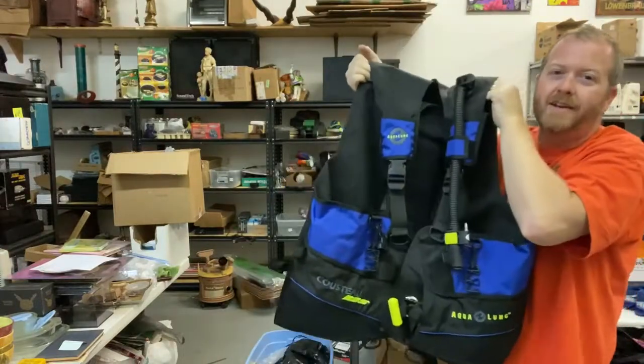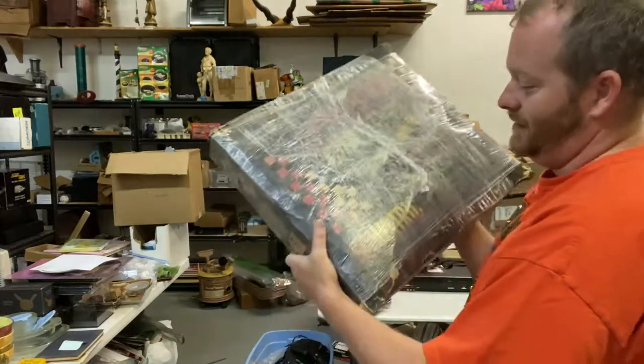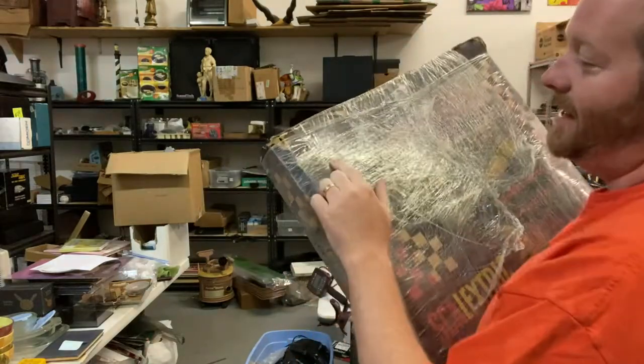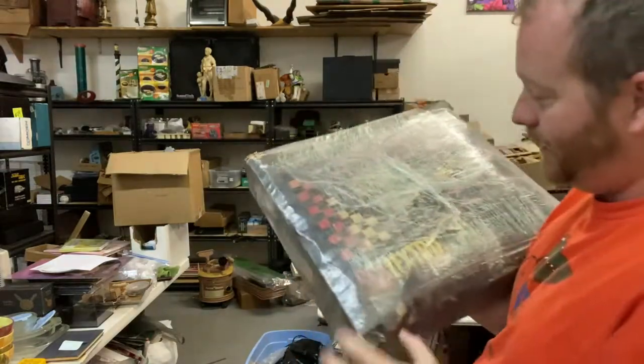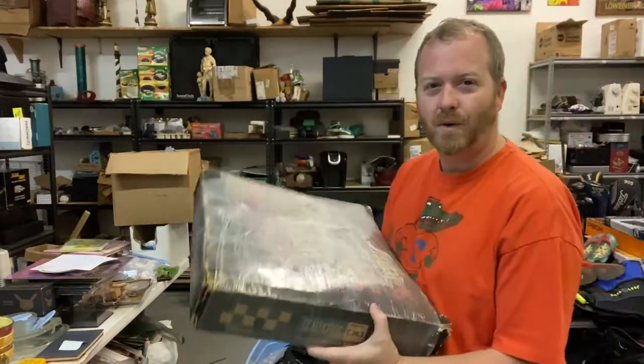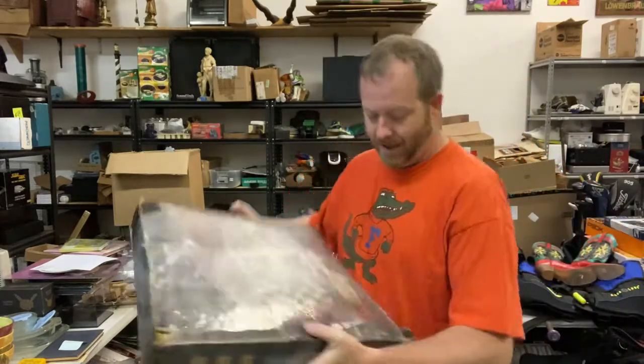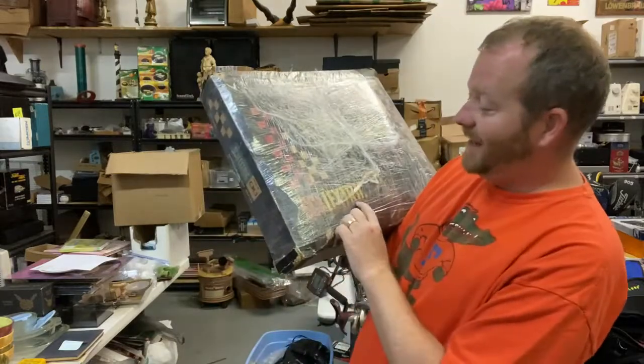It's probably another $80, $100 right here. This thing is awesome, dude. This is made by Lionel, but it's a racetrack. And this box weighs like 20 pounds. I don't know what's in here, but the guy told me that he inventoried it. It was complete. It's like an SCA electric racetrack.